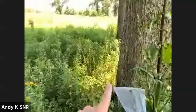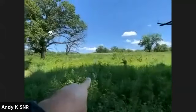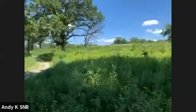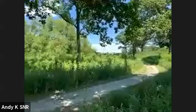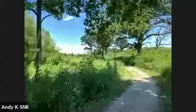So we see them here. Oh, there's one up there, and there's one back in the field that way. So if you see bags on plants, it is part of some ecological research that someone is doing. So just leave them be.